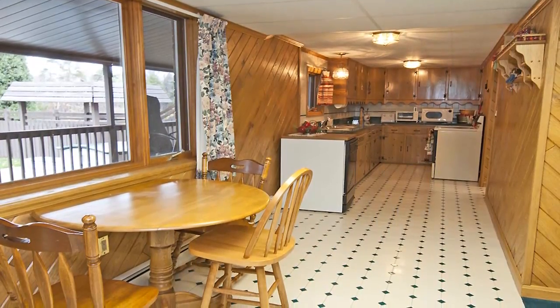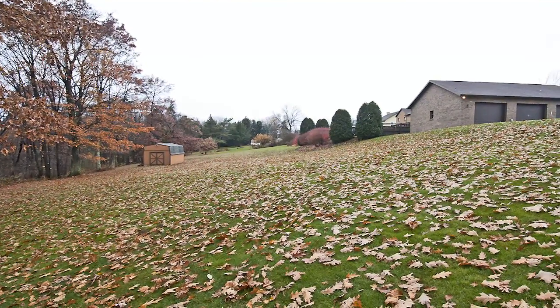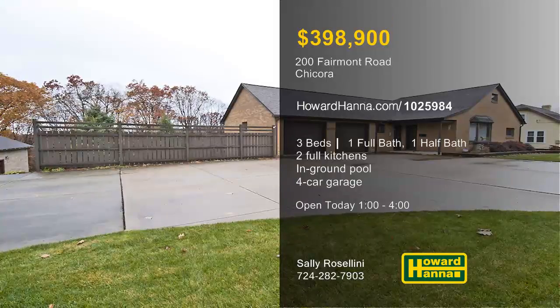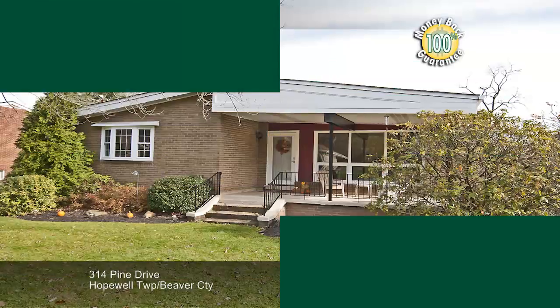It's also home to a second full kitchen, and its doors permit access to a covered deck. Soak up some sun on the covered patio or enjoy a quick dip in the in-ground pool, surrounded by beautiful landscaping. Sally Rossellini would love to tell you more when you visit this afternoon's open house.